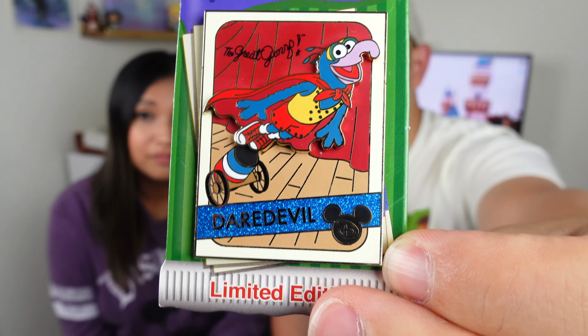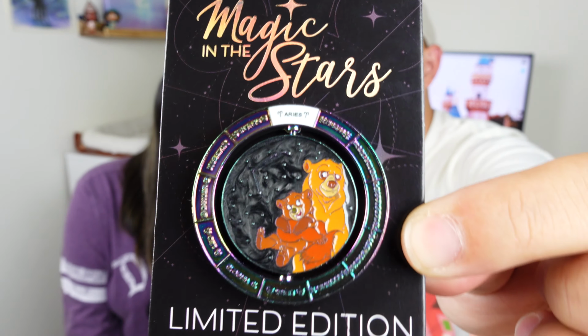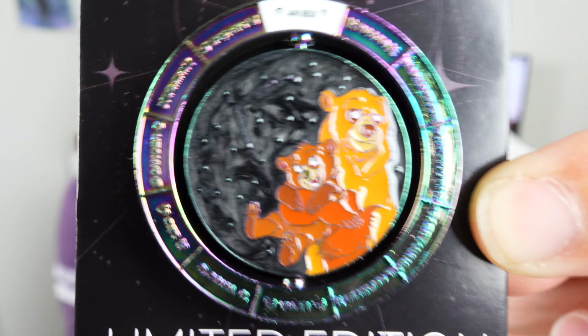And then we also got this All-Stars pin. I do love the Muppets, so I had to have this one. Next, I got this Magic in the Stars LE pin for Brother Bear, because I love Brother Bear. It's such a good movie.